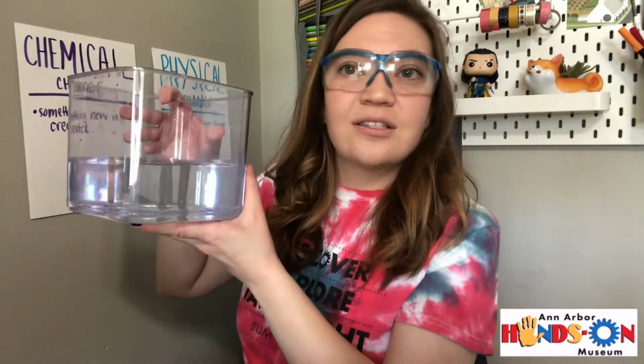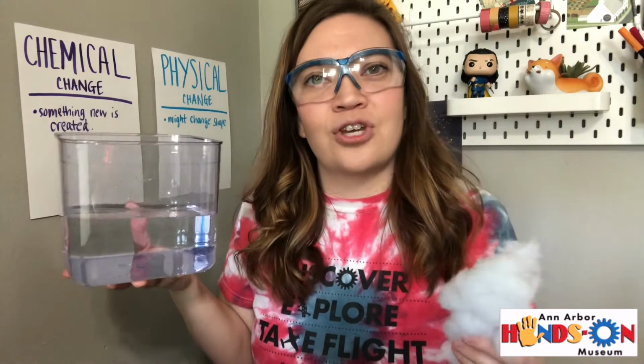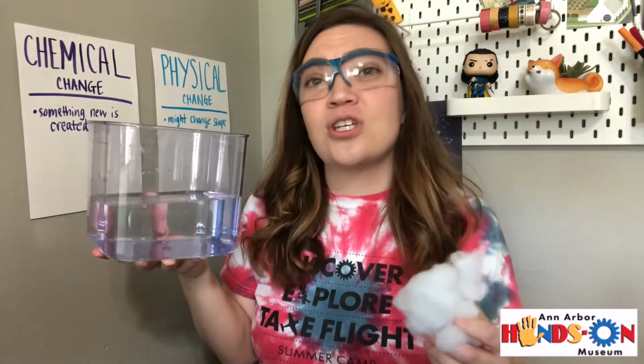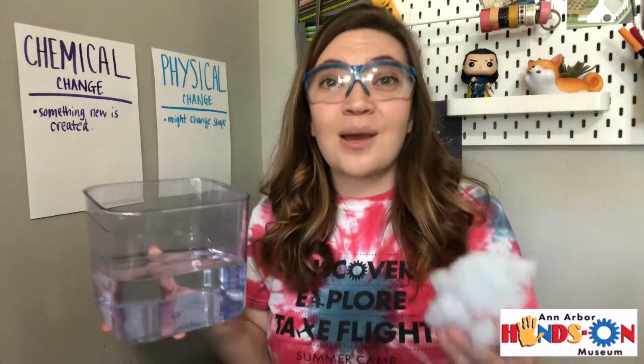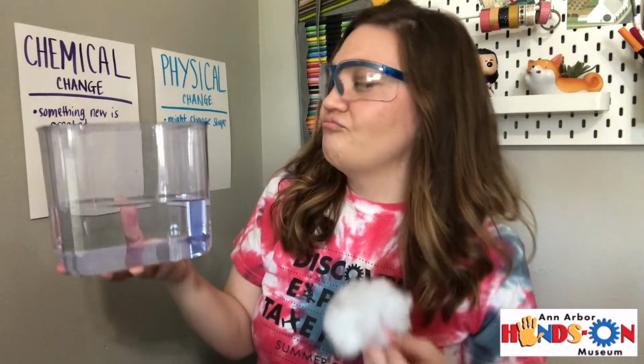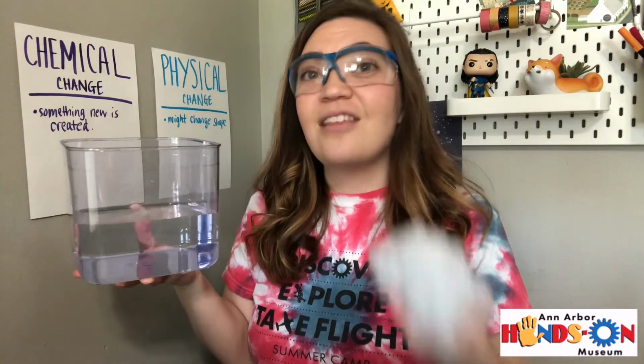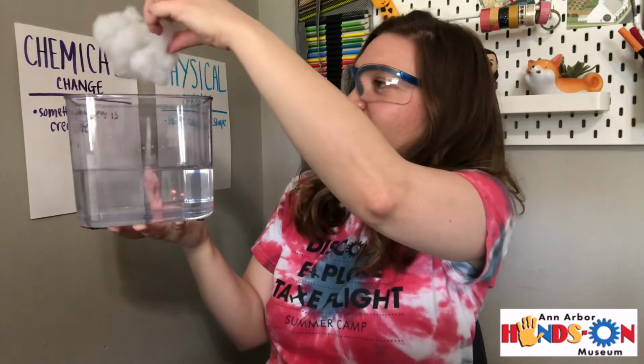Okay, for my next experiment, I'm going to add a container of water. Now, when I mix my fluff with my water, do you think that'll be a physical change or a chemical change? Remember, a physical change is when the shape might change, but a chemical change is when something new is created. All right, make your prediction, physical or chemical, and then let's try. Here we go.